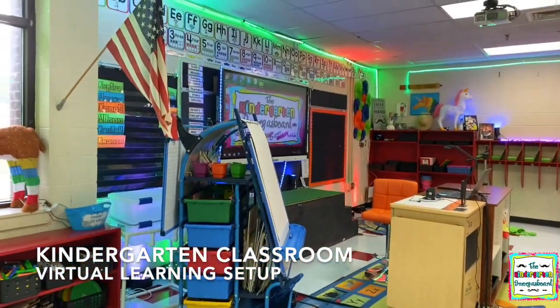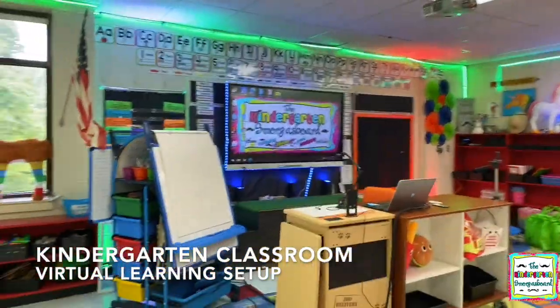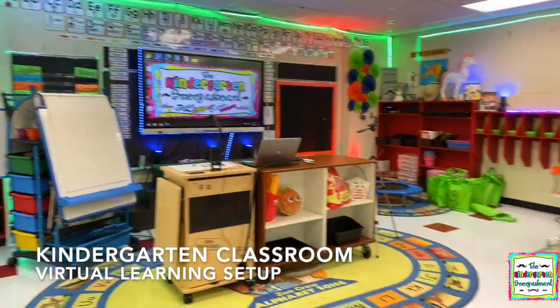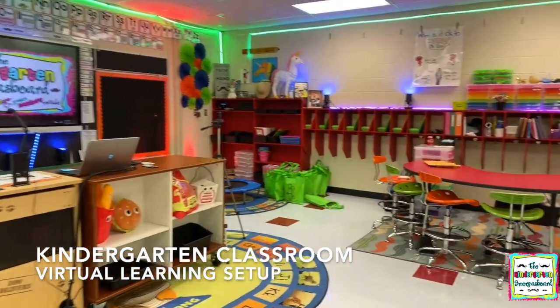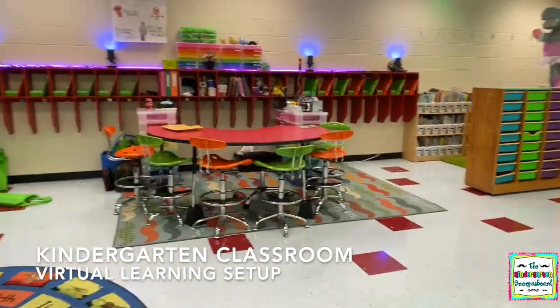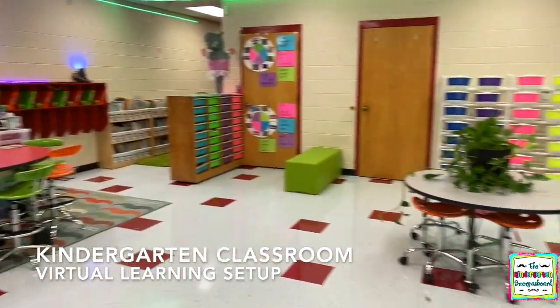We've got our name chart, so you can see the name chart. Just like always, that will be there for virtual learning. We've got all of our decorations. Like I said, we added some blue this year, so you'll notice a little bit more blue in the classroom. We've got all of our lighting going. The lighting will be utilized during virtual teaching. We still will do dance parties. They'll just be virtual dance parties.